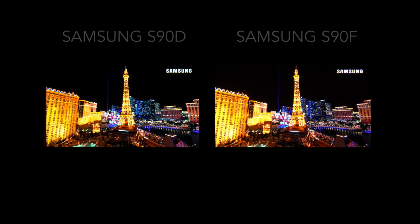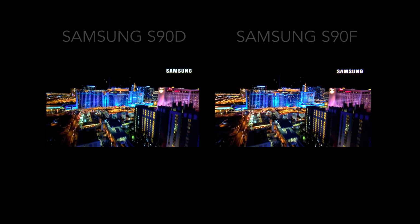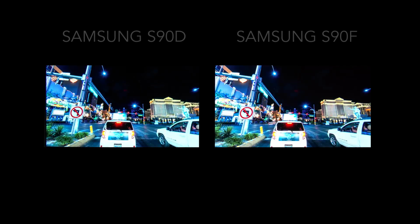The S90F is a year-to-year improvement over the S90D. But honestly, if we're talking about the difference between the S90F and the S90D for the most common user out there, get the S90D. It's going to be the better value and it's going to make the most sense for you at the end of the day if you're buying today.